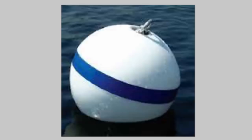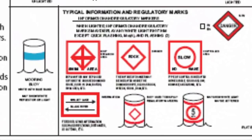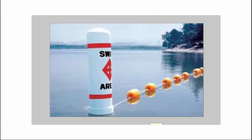This is what you might see as a mooring buoy when you're coming into a harbor, like coming into Annapolis Harbor, and the buoys are going to be painted like this, blue and white. And then there are information and regulatory marks. That's these, they're described here. It's like this, this, and this.